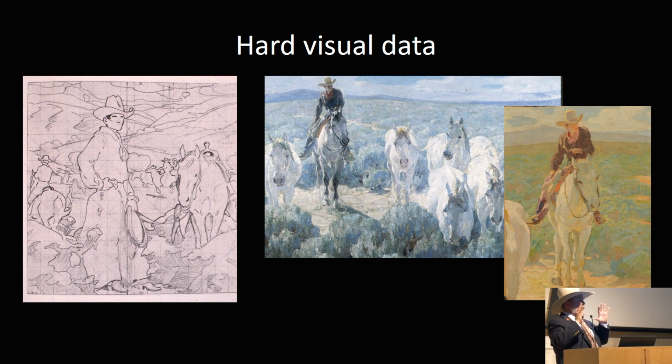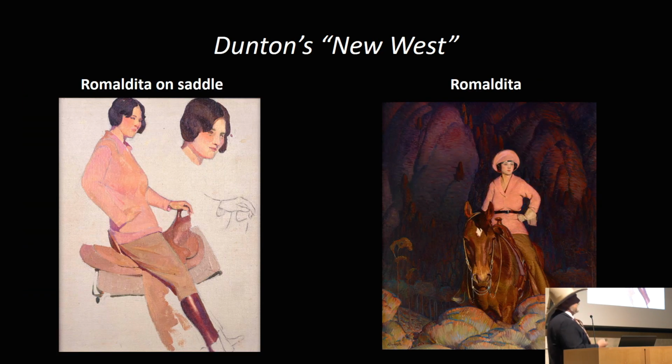So the construction part, the strategies that were used to build these paintings were things that Dunton used in building paintings like Romoldita. As you can see, she's posed riding a lady's astride saddle here, but in profile, but eventually comes toward us in the finished canvas. And I'm here to admit, I'd never seen this in person until today, and only seen it in reproduction form. It's quite spectacular, and I love your sensitive interpretation on the label.